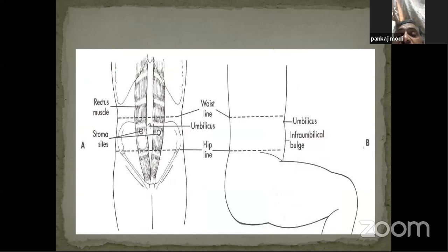So when it is a permanent stoma, you can bring it out through the rectus, but many people do not follow this. Understand this point. That's why pre-marking is important, and prefer to go a little lateral, because the rectus sometimes is so narrow that it will practically come in midline. So this is again not always followed. Better is you bring it out through the lateral part of the rectus muscle. That is normally followed.